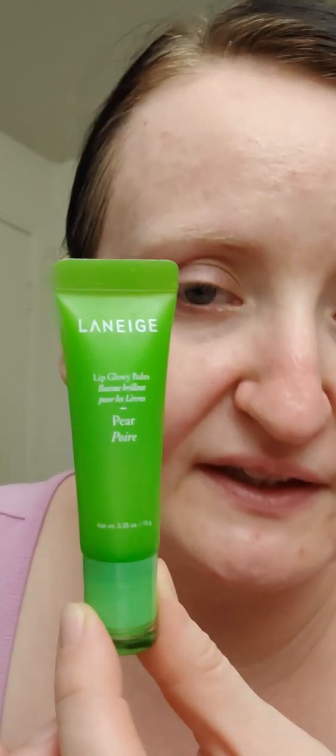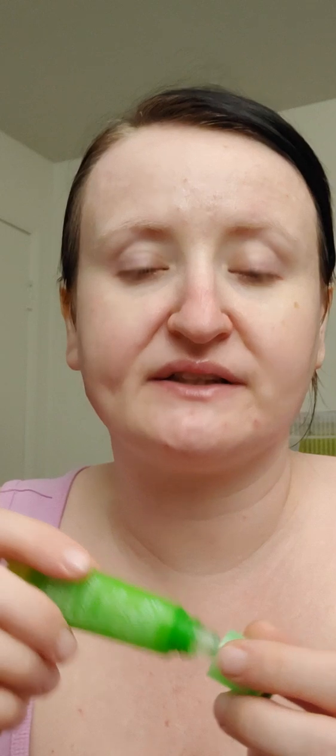And then the very last thing I do, since I'm not going to bed right away, I'm going to put on the Laneige Lip Glowy Balm instead of the mask, but I have the matching mask. I will put this on for the time being. Once I go to bed, I will put the lip mask on.